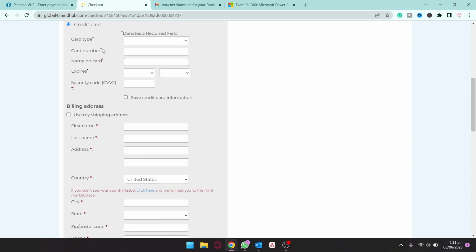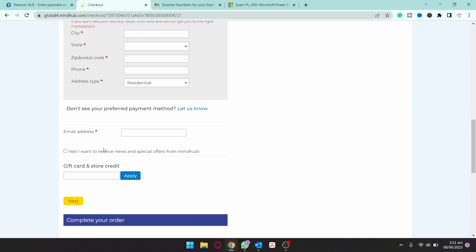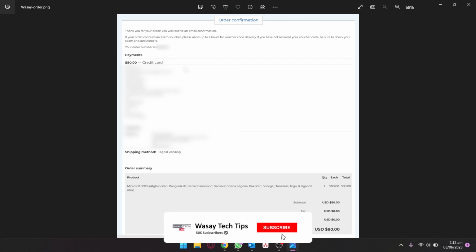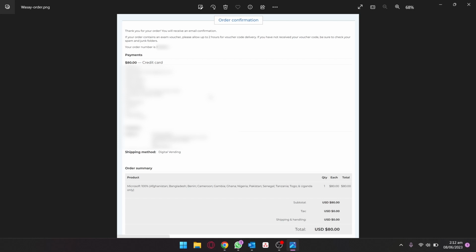Again, all of these things are going to be according to your credit card. You're going to enter the email address, and this is very important because in this email address you're going to get your voucher code, so enter it correctly. Once you enter all your details including your credit card, you're going to press on next, and if the payment is successful, you're going to get an order confirmation page like this, where it's going to show you the details of the credit card, and where it's going to be shipped. Basically it's going to be shipped to your email, because the shipment method is digital vending.